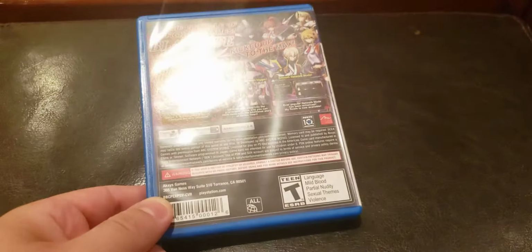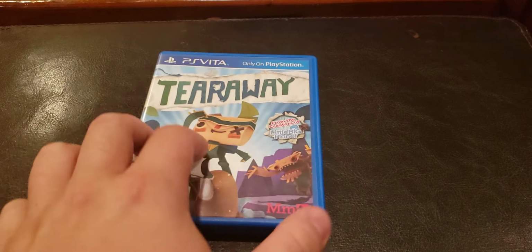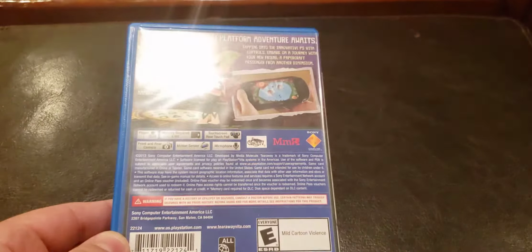But yeah, I'm not going to show the insides of these, and none of the cartridges are in here. Tearaway. I heard this was a really good game and a must-own for the Vita, so I had to get that. Sly Cooper Collection. Yes, it does have the code.